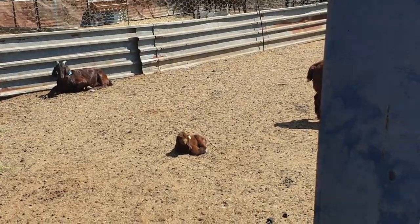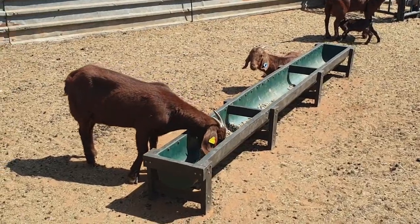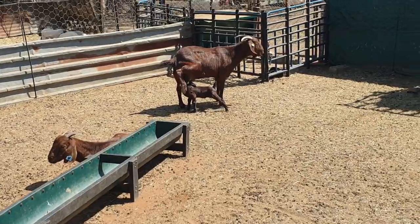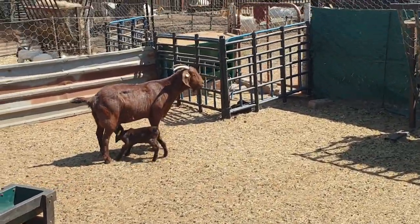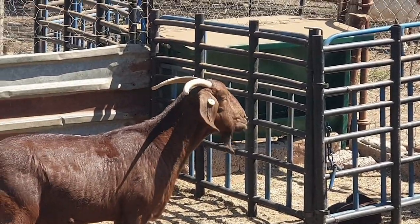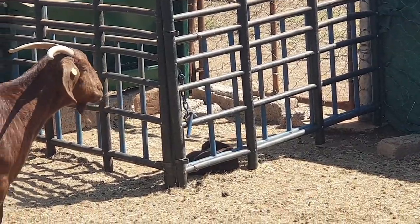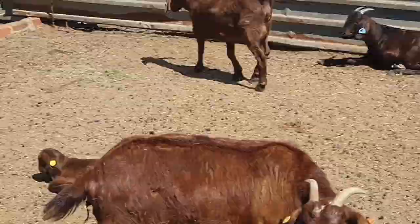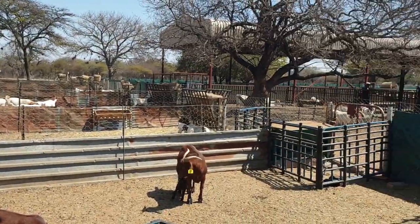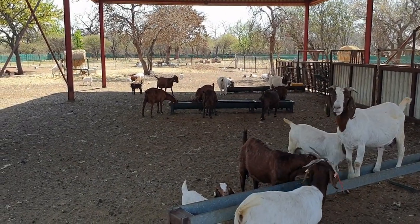So then they stay in here in the smaller camp for a while, and then the mums get this ewe feed. The lambs can crawl in there, do the creep feed thing where the adults can't reach them. And then from here they'll move over to the bigger camp where I'll quickly go and show you them as well. So this is then the bigger camp.